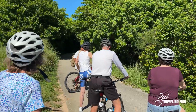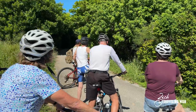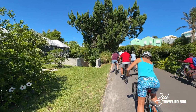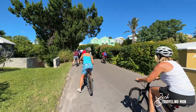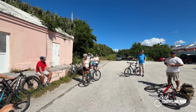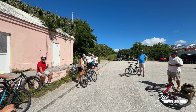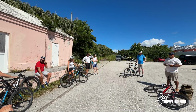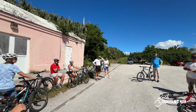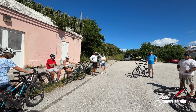History of the train. Yeah, just stay on the left side. Some vehicles might be coming. Train stop ran from 1931 to 1948. But in the early 1920s, we had two avid visitors to the island, Mark Twain and Woodrow Wilson. In the 20s, the Bermuda government wanted to bring in cars and vehicles to the island.